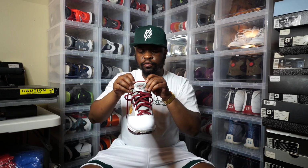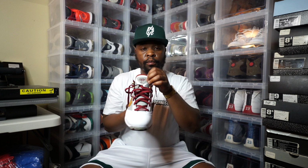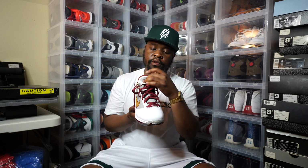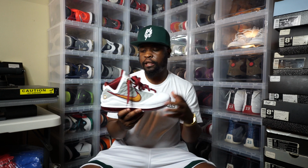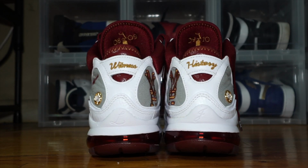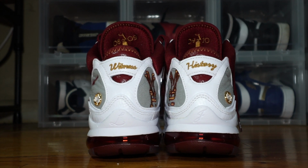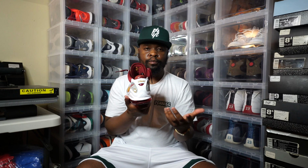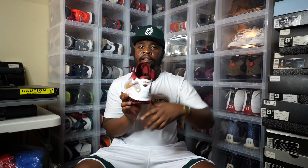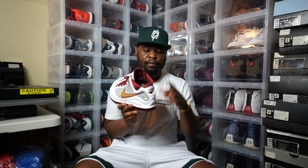They have some gold stitching right here. You have the burgundy LeBron logo here with the gray quilted in the background. Just a clean shoe. Like I mentioned, it says history on the back of the right foot, and on the left foot it says witness. Back then, one of LeBron's marketing schemes was to witness everything, like witness greatness and things like that, man. But this is the left foot.